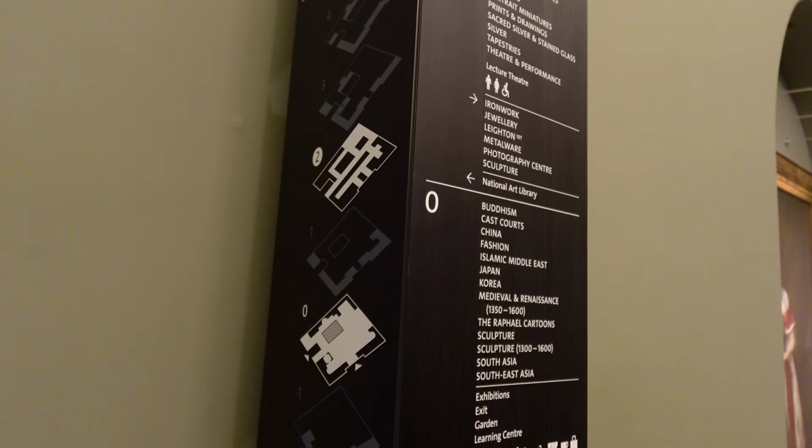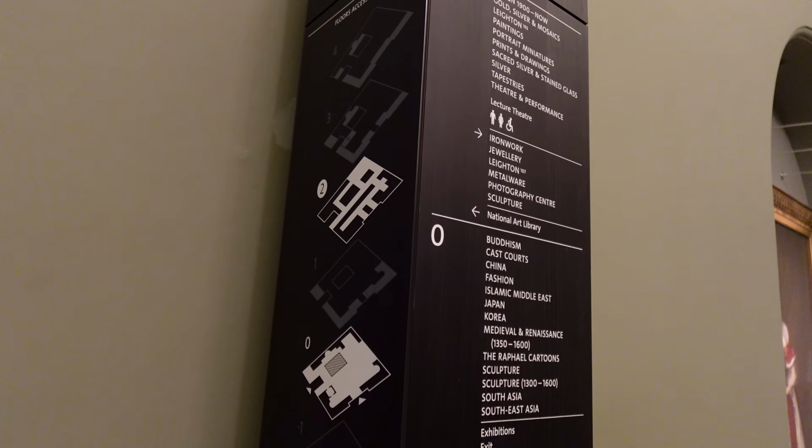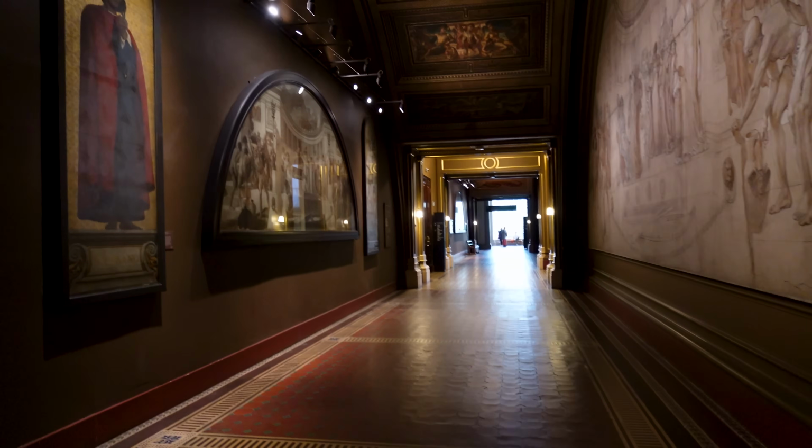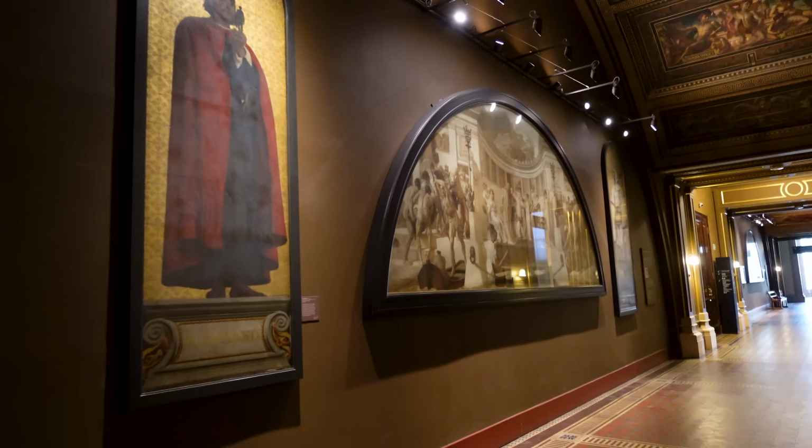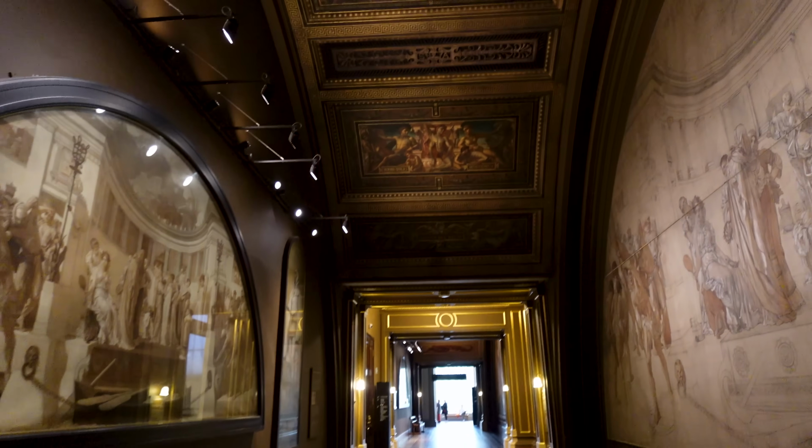I went up one stairs and it's gone to the second floor. Where's the first floor? Okay, the one thing I should have done is brought my glasses with me because it's a bit dark in here. Wow, look at the ceiling.